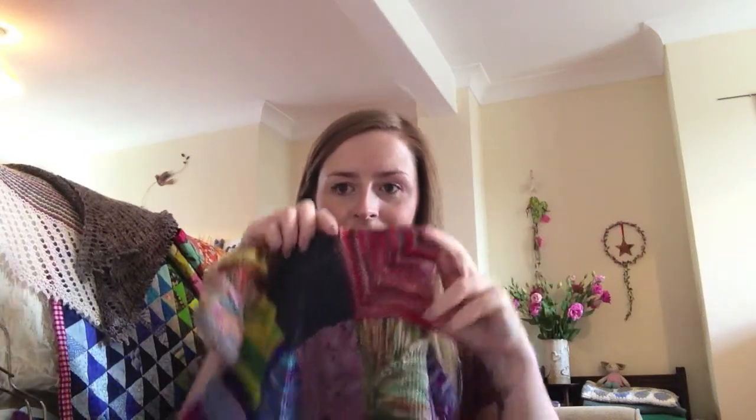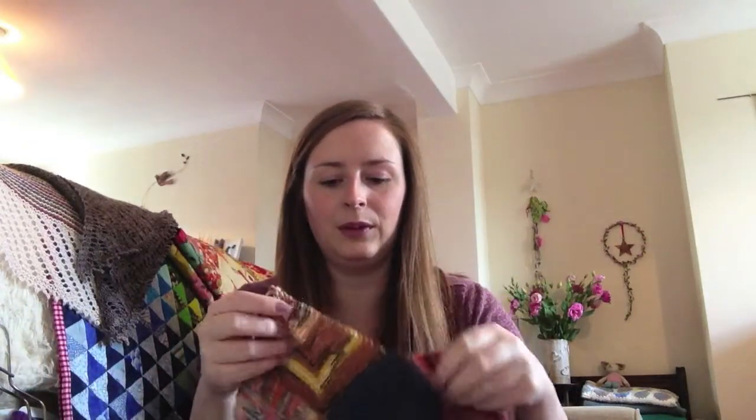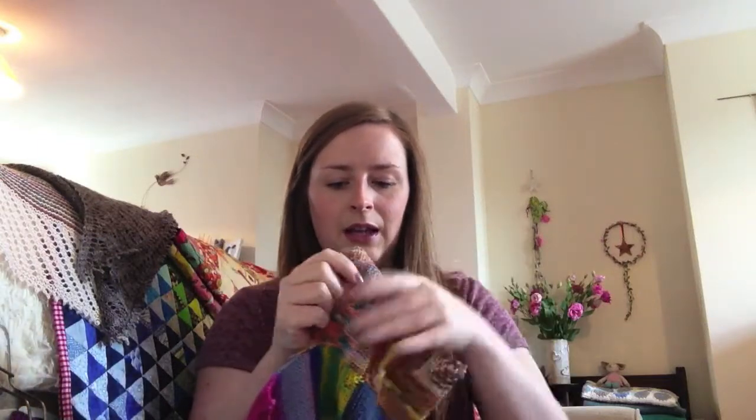Then this one is the socks that I've just finished for Mum out of the Knitting Goddess yarn. I love that one. I think they're new, they're just random little mini skeins that I had.